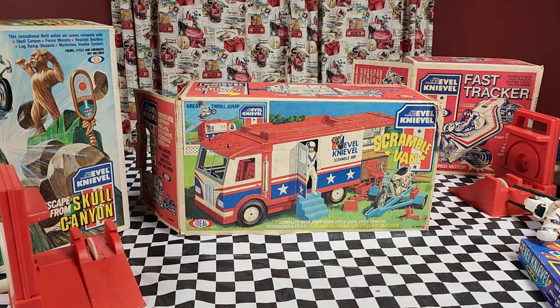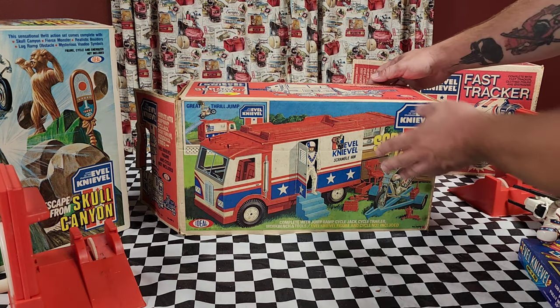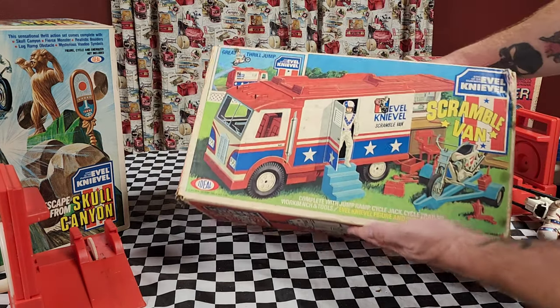So this one is one of my personal favorites, the Scramble Van. I have wanted this ever since I've seen it, and the fact that I got this in the deal just really made the deal for me. I mean, just look at that box art. That is some amazing box art.